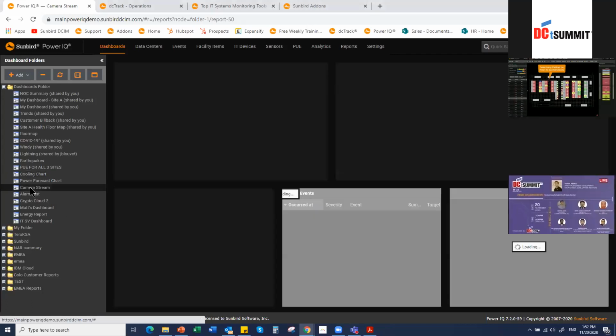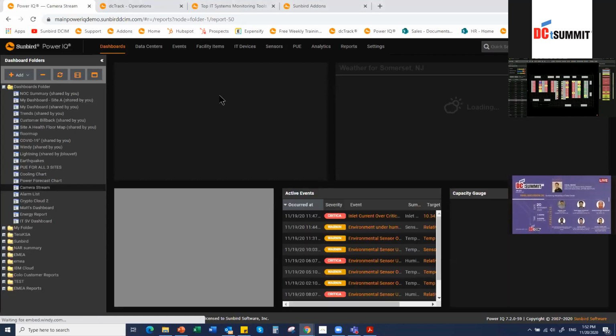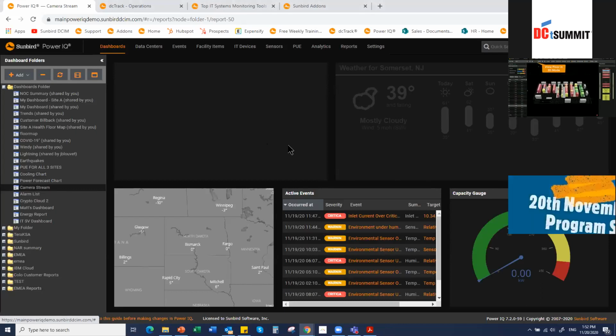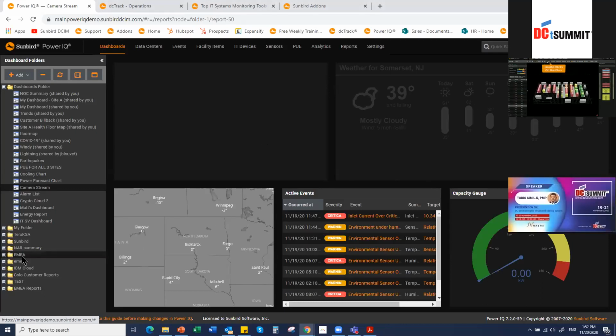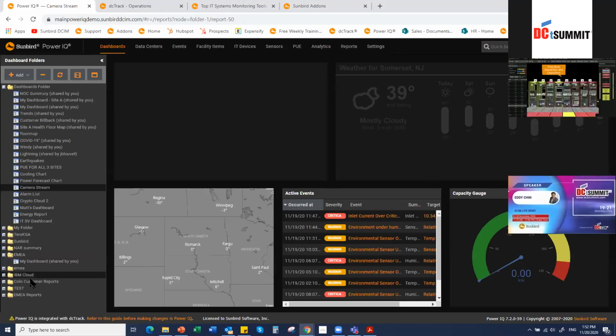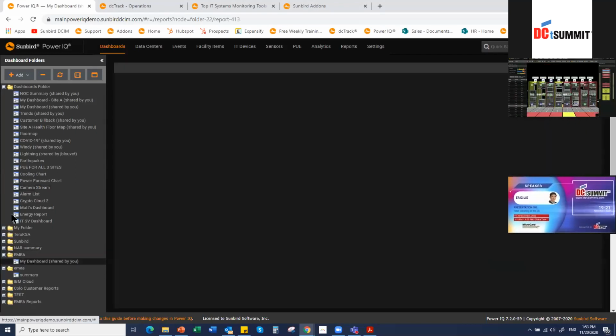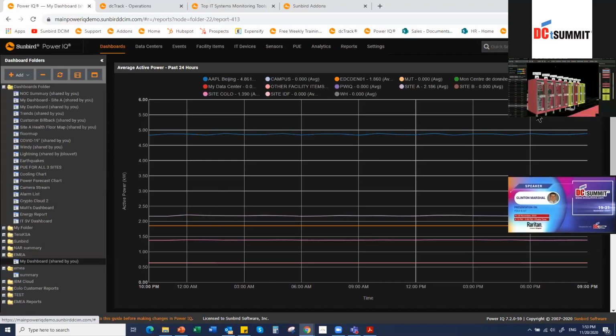Then in this Power IQ, in the same dashboard, you can also have CCTV, or you can port in your external or third-party portal into here. And you can have multiple dashboards in different groups.